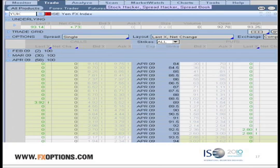So again, just like with the Euro Index, the EUI, the YUK, Y-U-K, the ISE's Yen FX Index also trades the February, March, April expirations, and it's important to realize that.